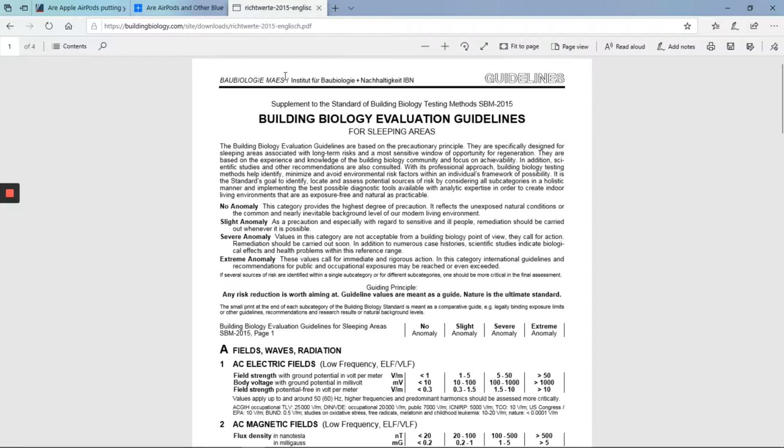Now, just to give some context on the numbers, the readings we were getting when I took the measurement, this is the building biology guidelines for EMF. These guidelines are based on the precautionary principle. They're focused on health, they're focused on safety. It's the place you should check when you're assessing different readings that you get.